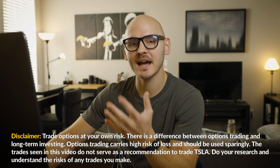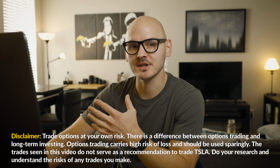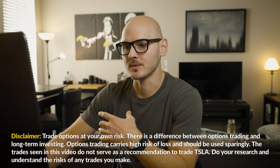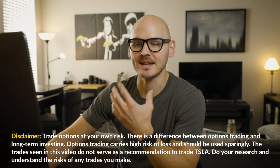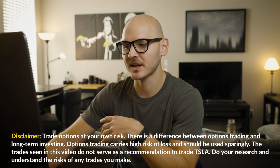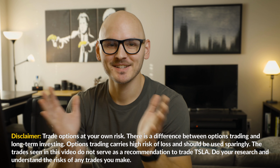But obviously with the options, I am trading the options with smaller size around the share position to either amplify the gains in a scenario where I think the stock price is going to rise significantly, or in scenarios where I want to actually protect against some of the losses on the downside. And it's unnecessary, but this is how I'm trading the Tesla position right now. So that about covers it.